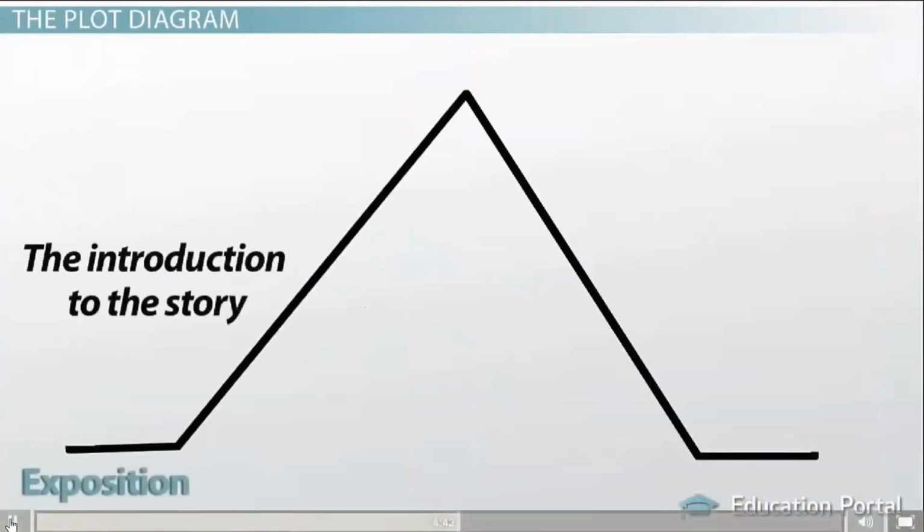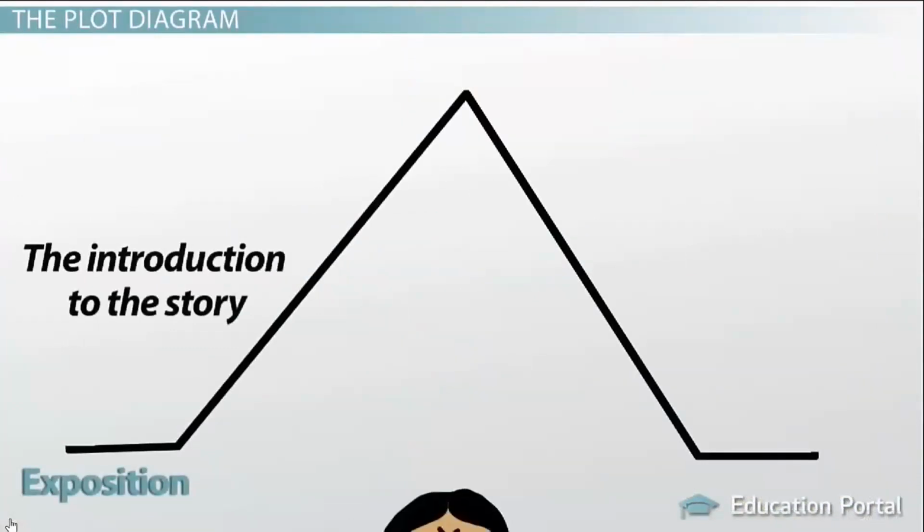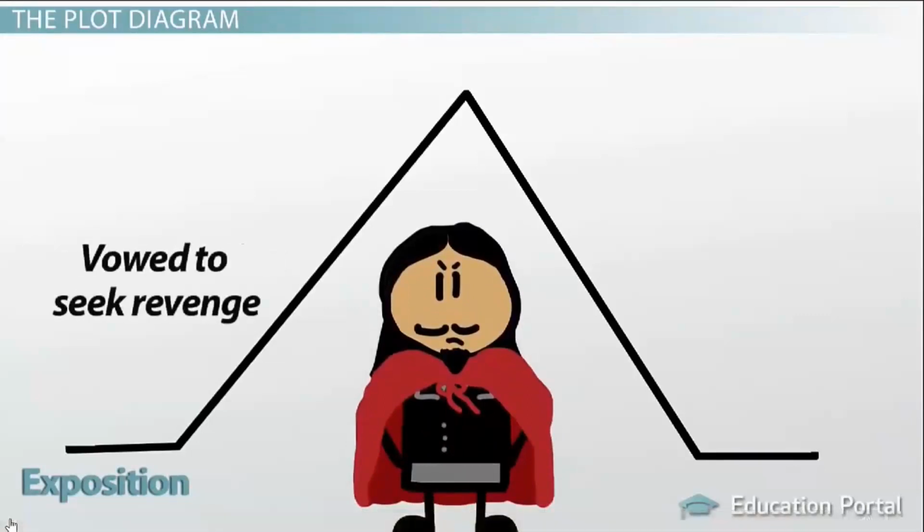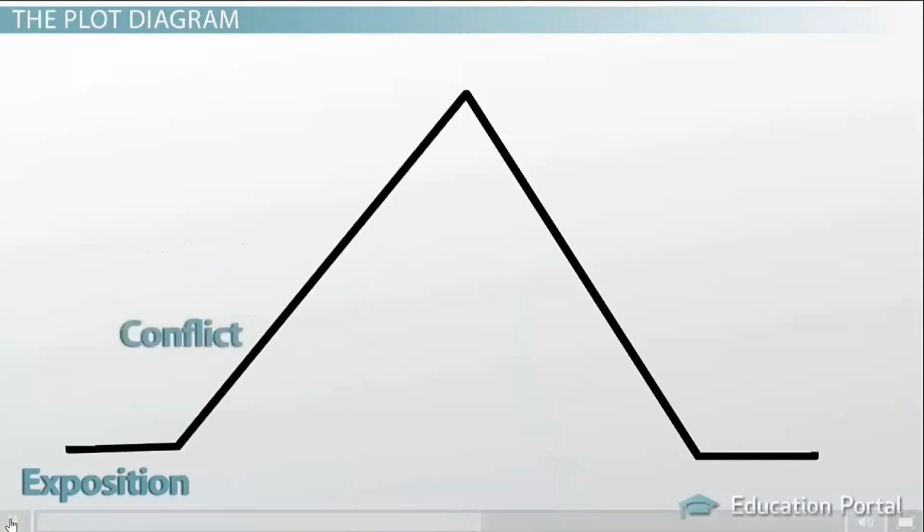The exposition is the introduction to the story. Usually, this is where we learn about characters and setting. Poe sets the story as Montresor's memory. We discover the main characters and, more importantly, that Montresor has vowed to seek revenge for Fortunato's insult.